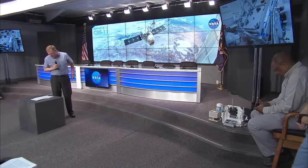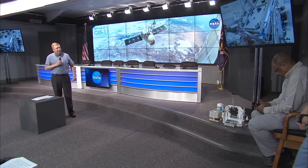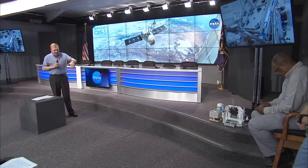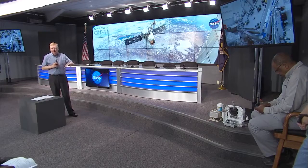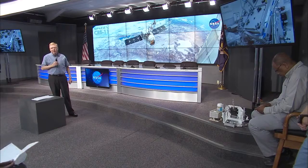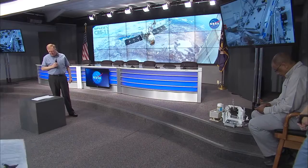MUSES has the ability to point and track. We can basically look forward, go over that target, and then look backwards. We also can skew port and starboard. So it gives us a lot of versatility for instruments that want to view a single point from multiple locations.